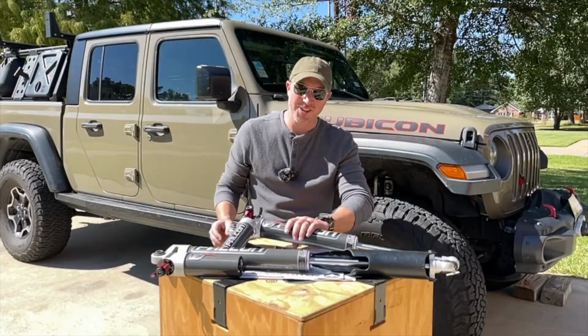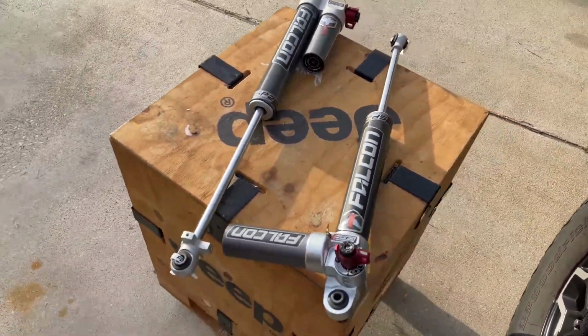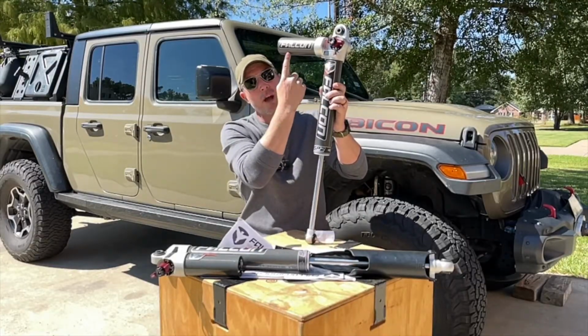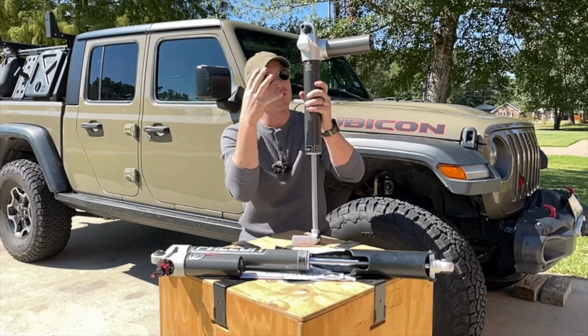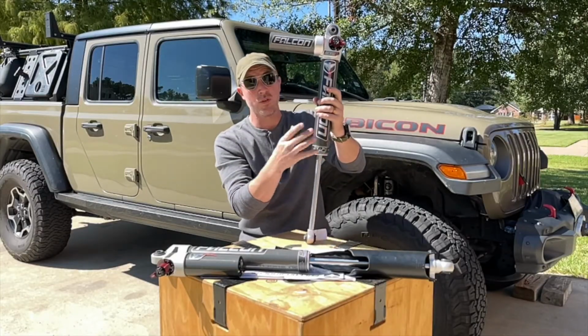All right, let's talk shocks. Here we have the Falcon 2.3 inch diameter SP2 model 3.3 aluminum body shock, piggyback reservoir, and 3-position compression adjustability. Now, with a piggyback reservoir, it's basically going to operate the same as a remote reservoir, but it's integrated into this machined housing. Makes for a nice little all-inclusive package, and was actually one of the pro points mentioned whenever I was doing my research.